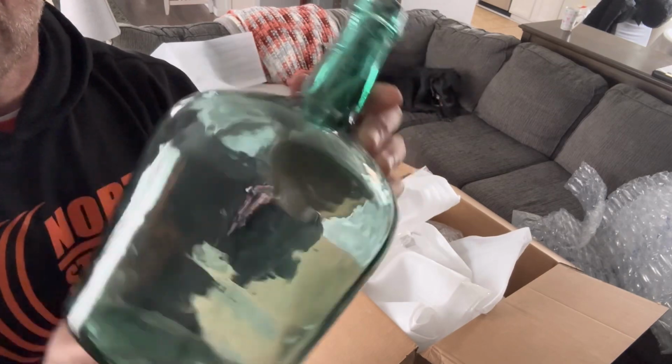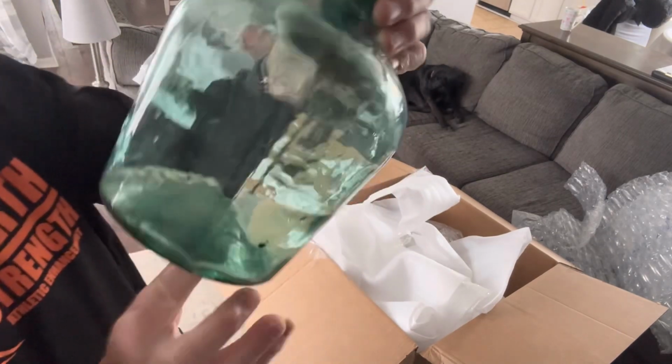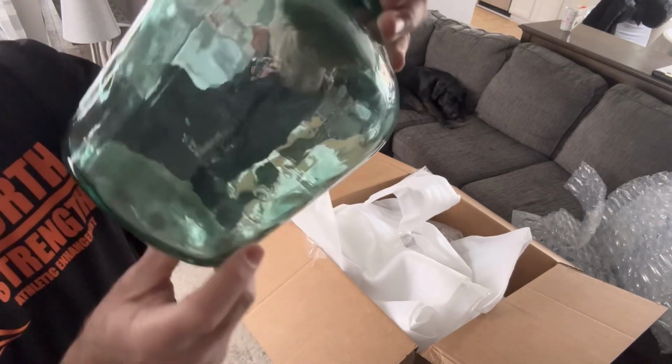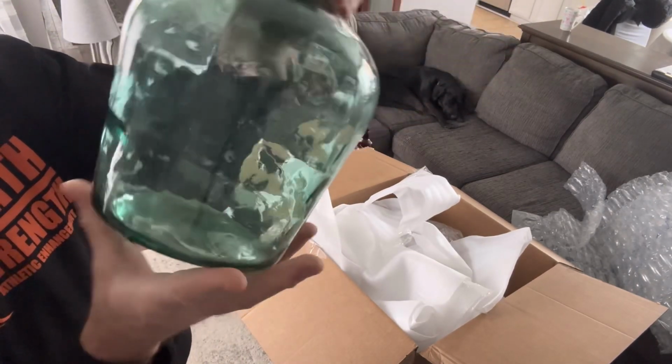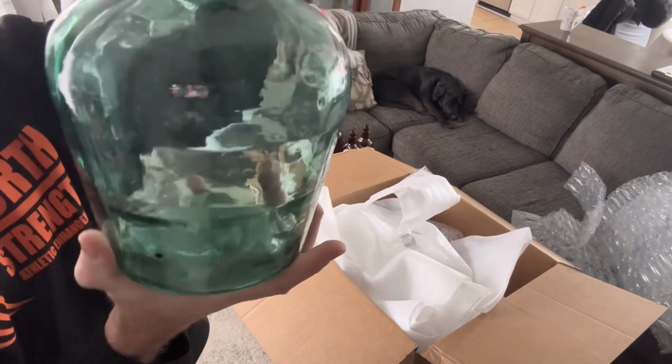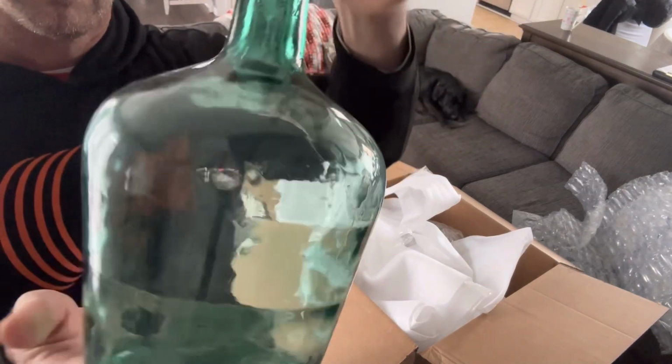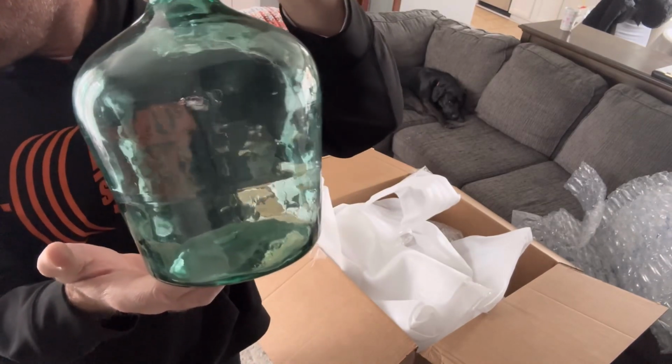But whammo, that's a great jug. Hopefully I can find some information on it, even though there's nothing written on it, but I'm almost willing to say this could be late 1800s, but definitely early 1900s. That wins the 100-plus-year-old award. And a great, great color.